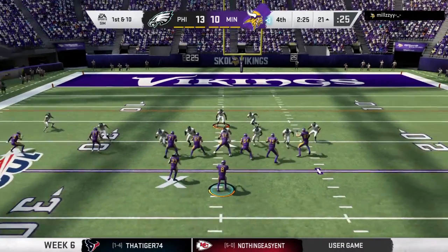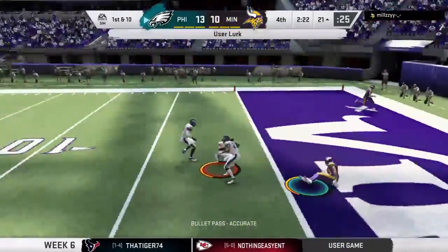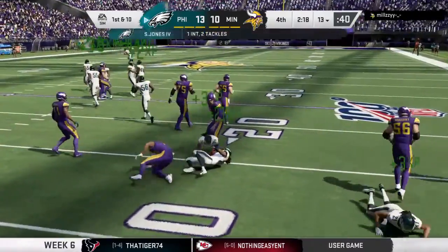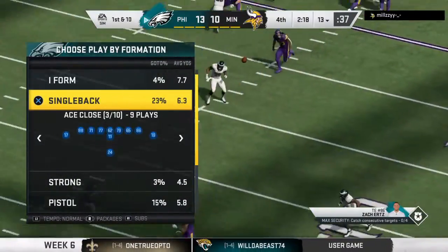Cousins on first down. And, oh, a crusher there as it's intercepted. Picked off by Sidney Jones. And he'll go down inside the 15 at his own 13-yard line.